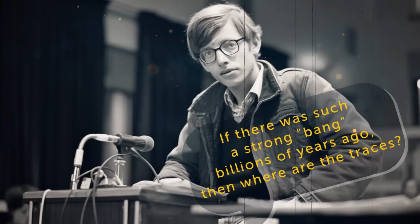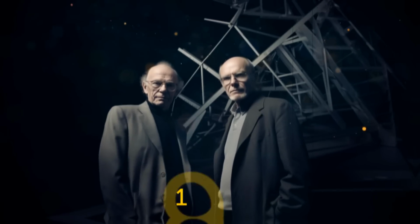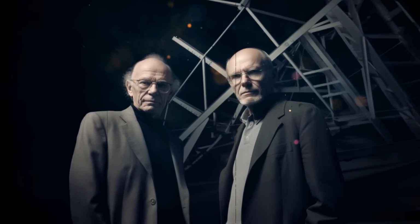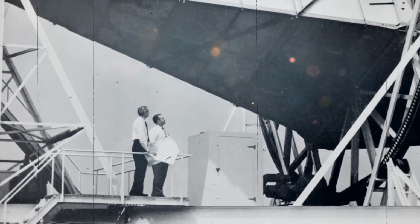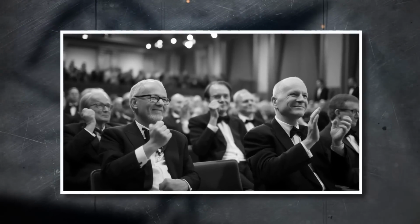If there was such a strong bang billions of years ago, then where are the traces? Where's the proof? Laughed people who believed in the eternal static universe theory. But don't worry. They had the proof rubbed in their faces real soon. In 1965, astronomers Arno Penzias and Robert Wilson discovered CMB, and that was the first grandiose proof of the Big Bang. It turned out that radiation was everywhere. We just didn't notice it. In fact, at first, Penzias and Wilson themselves mistook it for the noise of a big city, or pigeons, or something else. For their discovery, which turned the world of science upside down, they received the Nobel Prize.